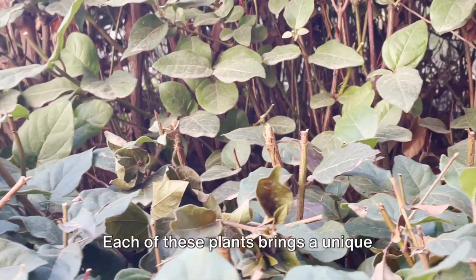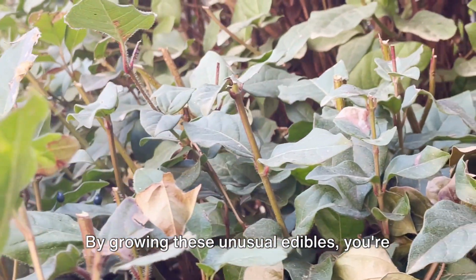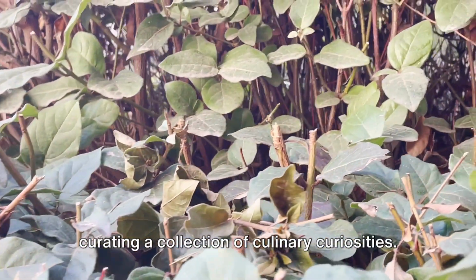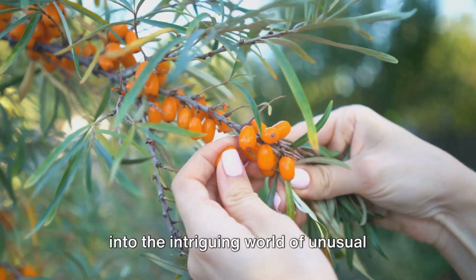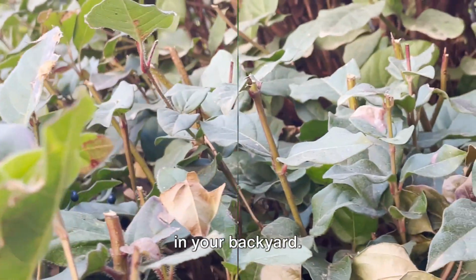Each of these plants brings a unique flavor and aesthetic to your garden. By growing these unusual edibles, you're not just cultivating a garden, you're curating a collection of culinary curiosities. So why not step out of the ordinary and into the intriguing world of unusual edible plants? The adventure awaits right in your backyard.